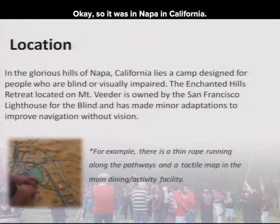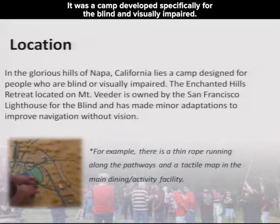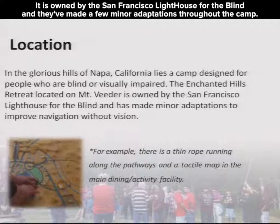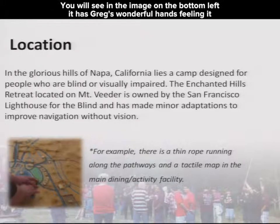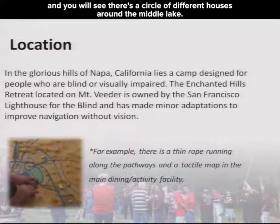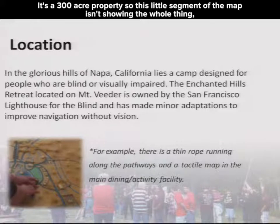Okay, so it was in Napa, California. It's a camp developed specifically for the blind and visually impaired. It's owned by the San Francisco Lighthouse for the Blind, and they've made a few minor adaptations throughout the camp. They have a tactile map in the main activity room. You'll see on the image in the bottom left, it has Greg's wonderful hands feeling it. And you'll see there's a circle of different houses around the middle lake. And then it's a 300-acre property, so this little segment of the map isn't showing the whole thing.